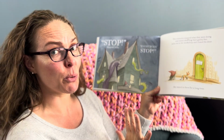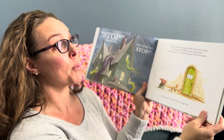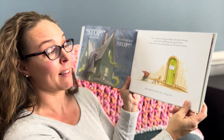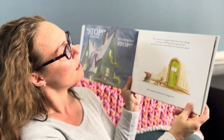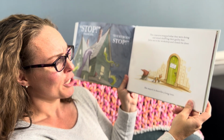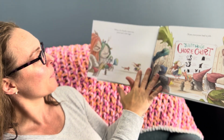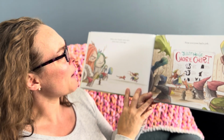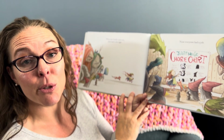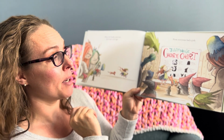Stop! Shouted Julia. Everybody stop! The creatures stopped what they were doing and stood shuffling their guilty feet. Julia ran to her workshop and closed the door. She stayed in there for a long time. When she finally came out, Julia had a new sign. Now everyone had a job.